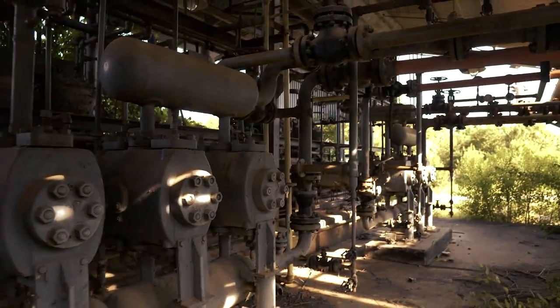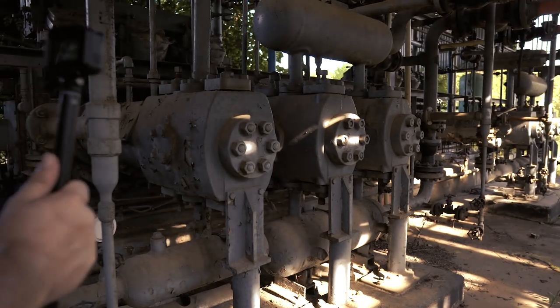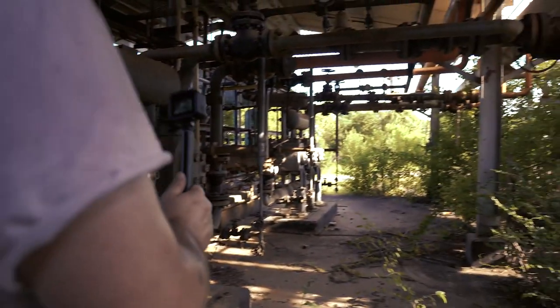Look at the size of those nuts. The what? Look at the size of those nuts. Oh shit. Huge. Some of them don't even look completely secure. Oh shit.